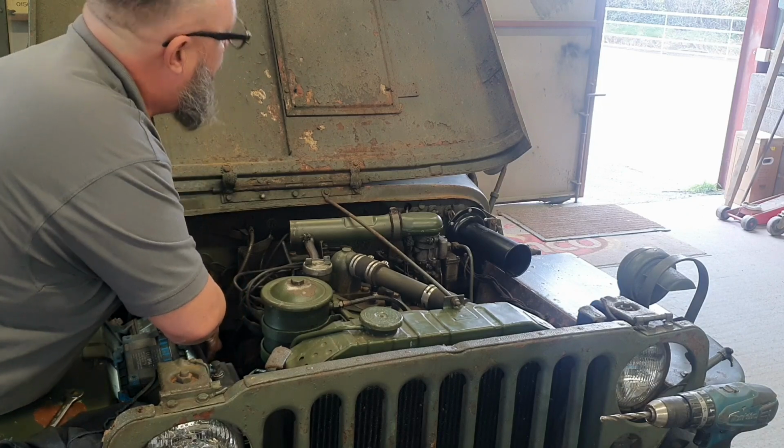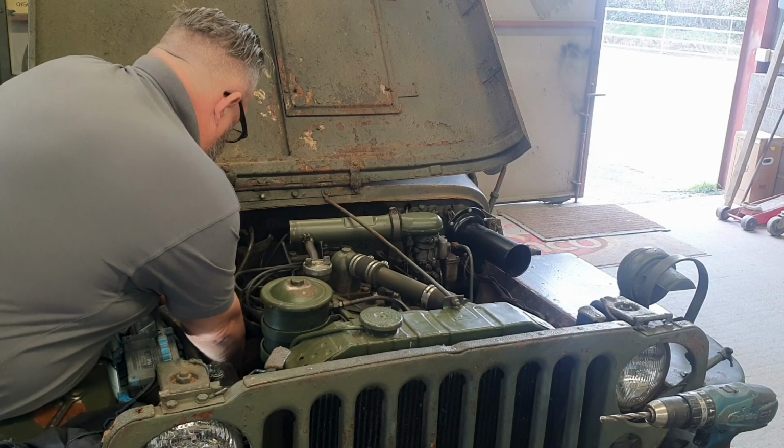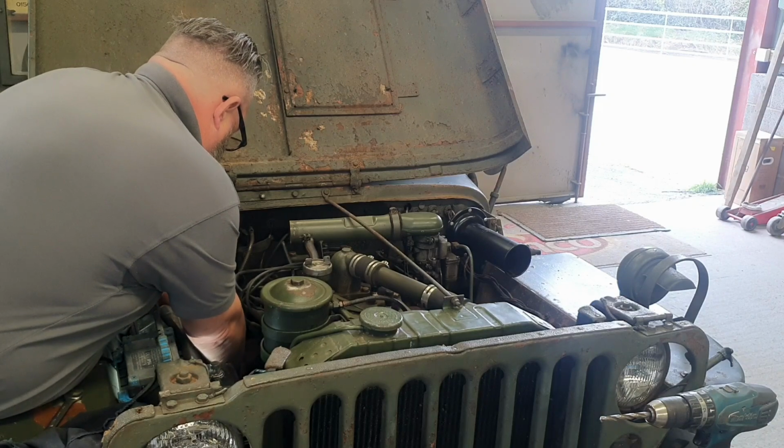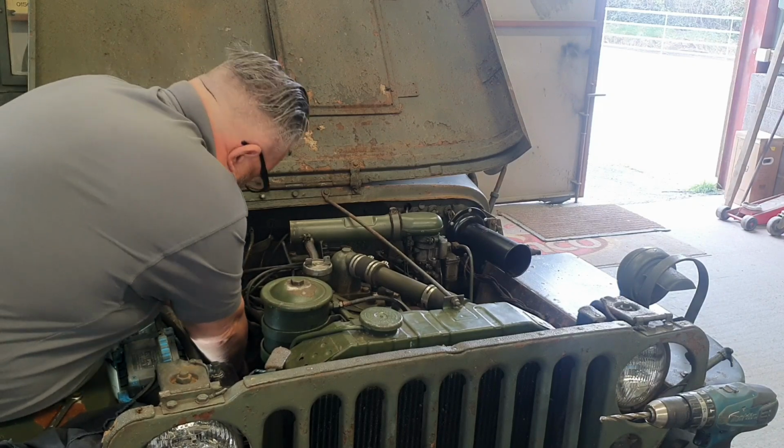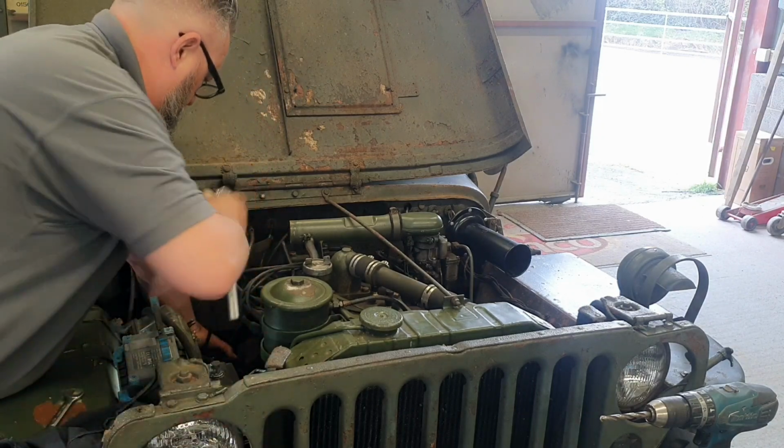What's going on out there? What's that? Storm? Just the wind. Swinging the door.